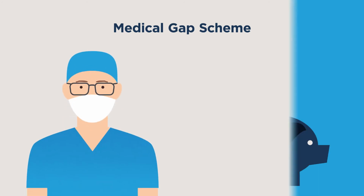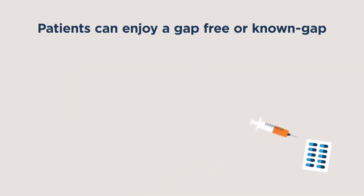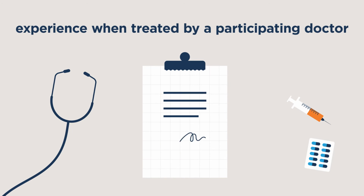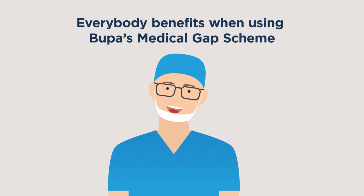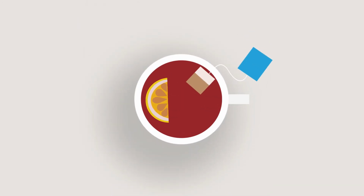Our Medical Gap Scheme is a Bupa partnership with doctors to help our members minimise out-of-pocket costs. Participating doctors who opt to use the scheme help their patients experience a gap-free or known gap procedure. It also keeps doctors happy because we're paying them a higher rate than the MBS fee, in return for their specialist knowledge and skills. Our members are happy, enjoying peace of mind when it comes to costs.